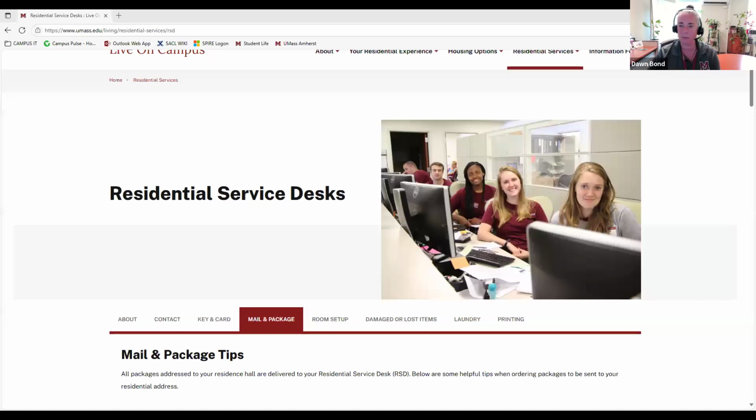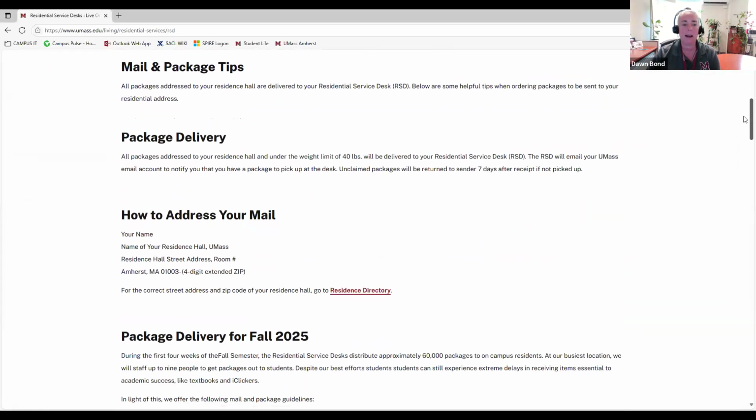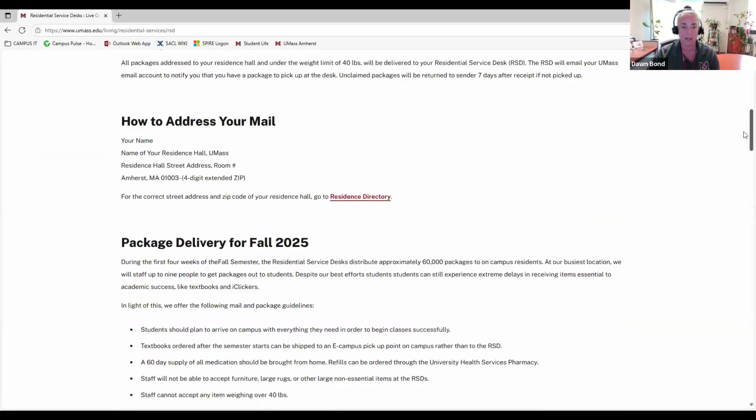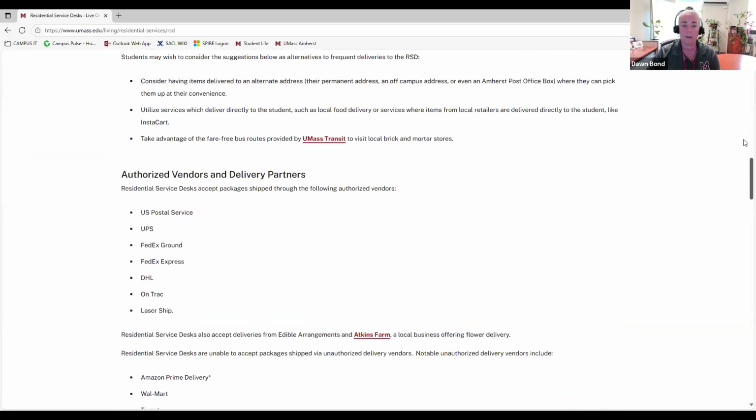You've got to go to the website. On the Living website, share. Are you seeing the residential service desk website, Jonathan? Yes, we are. Okay, so residential service desks is on the Living on Campus website, and then there's a section of mail and packages. There's a tab right here, and I'm not going to spend a lot of time reading this to you. This is how packages get delivered, how to address mail, along with a directory for what your student's actual mailing address is, and some information about package delivery for this fall. And then these are our authorized vendors. These are the people who we will accept packages from no matter where you order the item from.